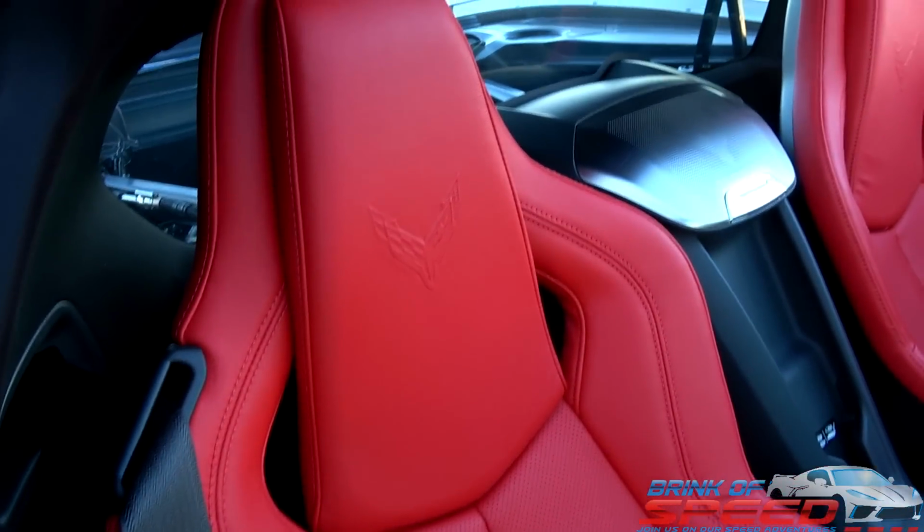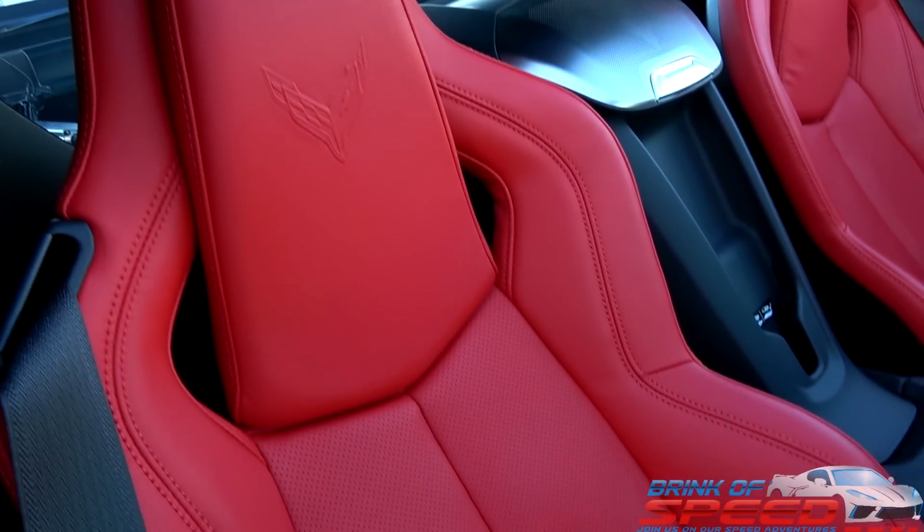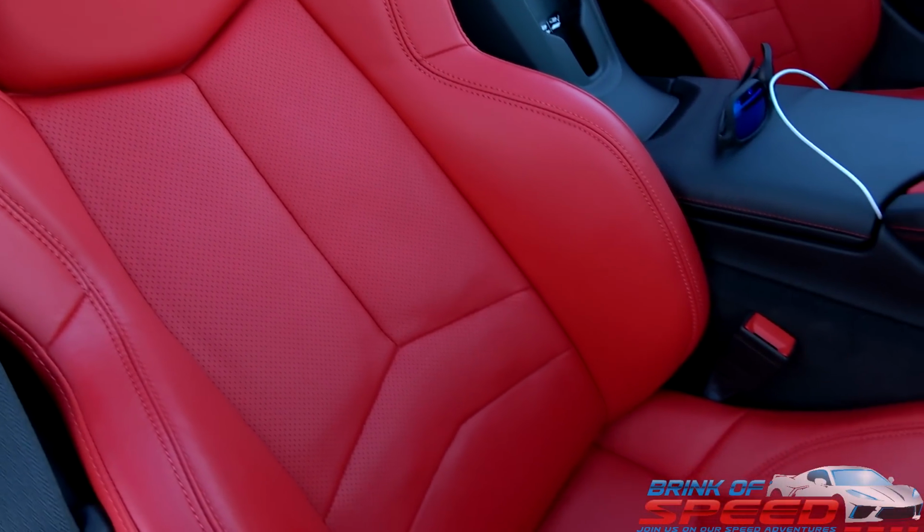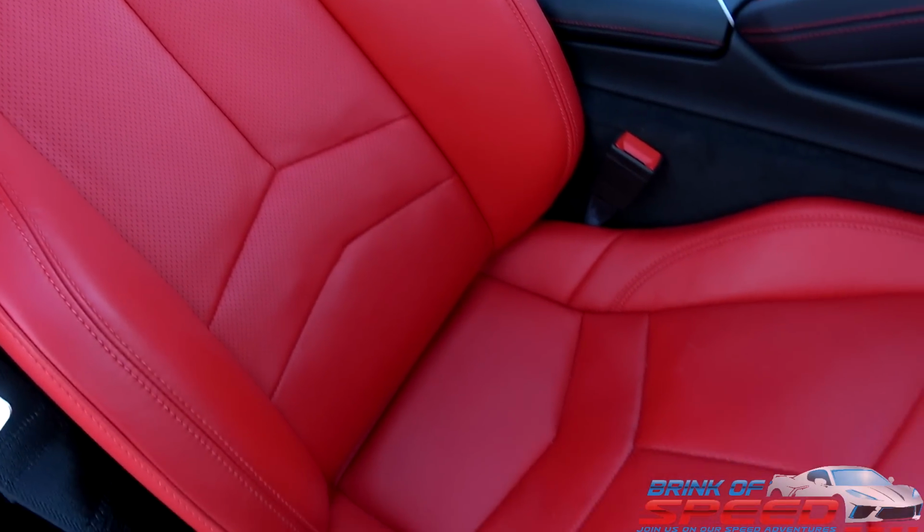Same thing goes for the passenger side. As you can see, it is wearing absolutely perfect. Just gorgeous seats.